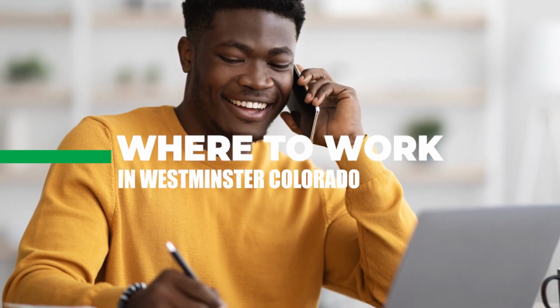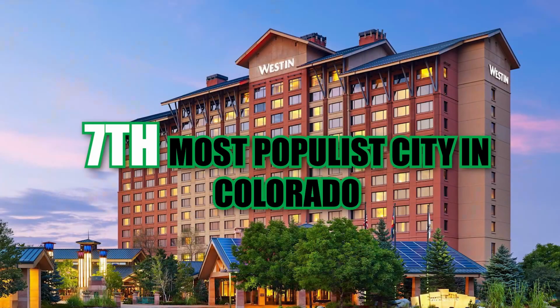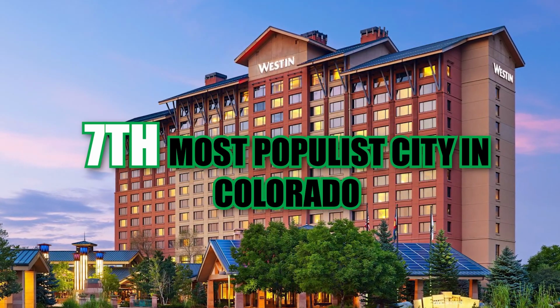Yep. So next we're going to be talking about where to work in Westminster. Westminster, just to give you some context, is the 7th most populous city in Colorado. So it's definitely one of the larger ones. What are some other employers within Westminster, Taylor?